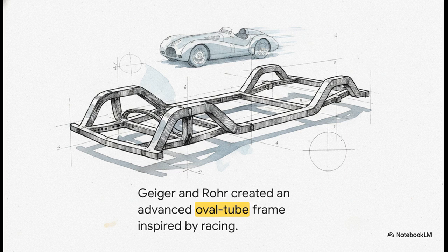You had designer Friedrich Gegger and engineer Gustav Rohr calling the shots. And Rohr, who actually worked on Mercedes-Benz's Grand Prix cars, decided to bring some of that racing technology straight to the streets. By swapping out the heavy girder frame of previous models for a lightweight oval tube chassis, they drastically improved the car's rigidity. It was a direct crossover from their legendary Silver Arrows racing campaign, and it really lightened up the vehicle. Honestly, it was a massive leap forward.